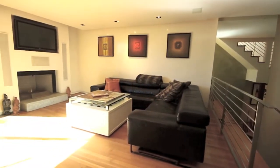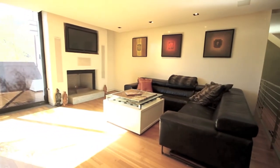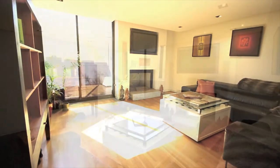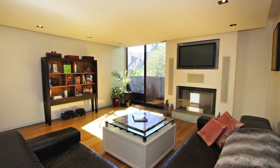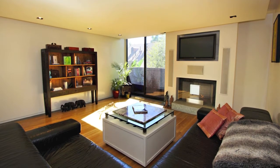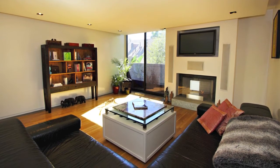The loft-like living room is a large, inviting room with its own private balcony, and it serves as a comfortable entertaining room, complete with a plasma TV, a high-end built-in multimedia surround sound system, and a glass rock fireplace.